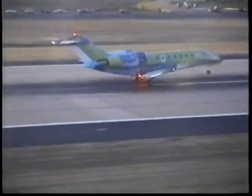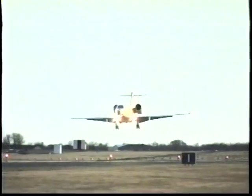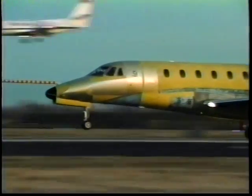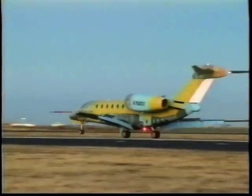The touchdown, well, the next one was even better. I know that everyone always says the first flight is a great success, but in fact, this first flight was a great success.